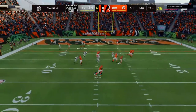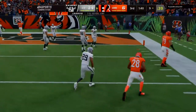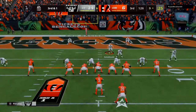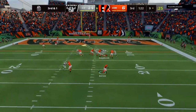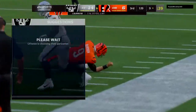On second down and 4. Burrow. He finds his running back, Mixon. And tackled down after a gain of 3. Leaves him with 1 yard to go on third down. On third and 1, Burrow. Escaping the pressure right. Oh, the ball comes out on the hit, but they'll say it's incomplete.